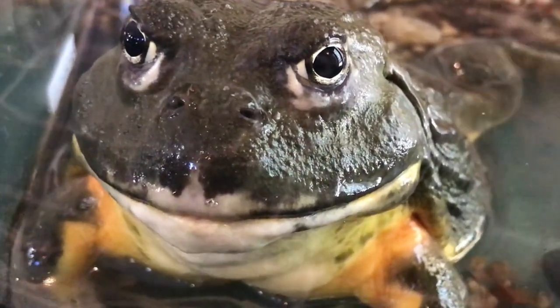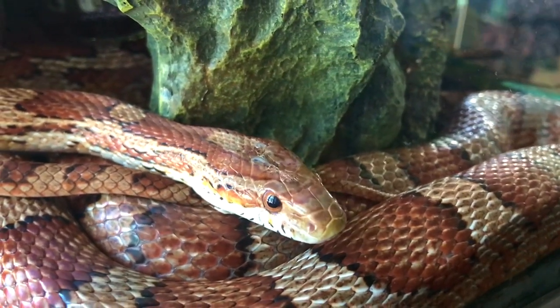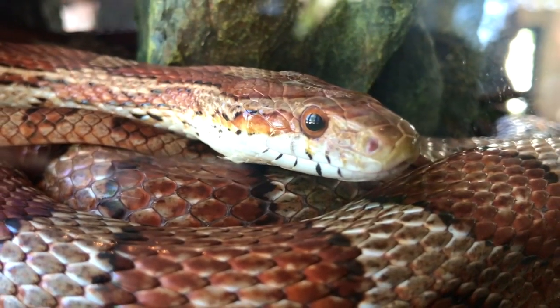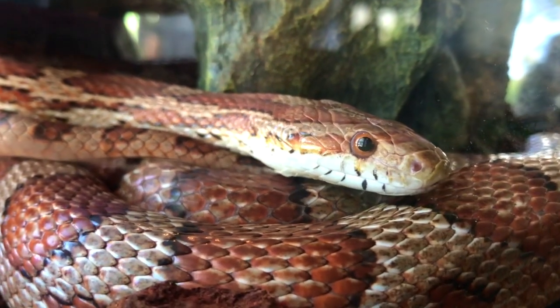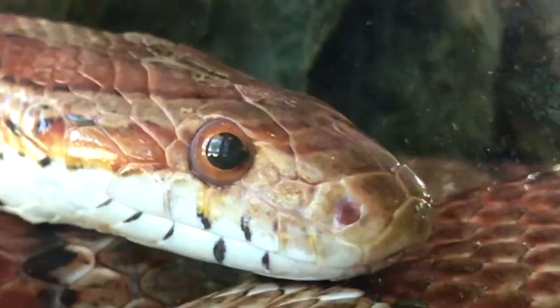What an amazing creature. Ah, snake! Don't worry, corn snakes have a calm nature and are usually harmless. But sometimes when they're eating or feeling threatened, they might shake their tail like a rattlesnake. The noise even sounds like a rattle. They are carnivorous and eat small rodents like mice and rats.